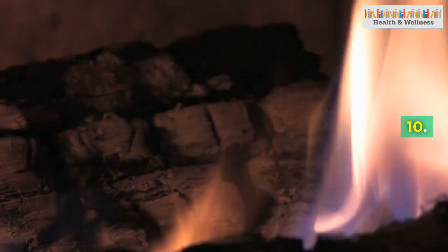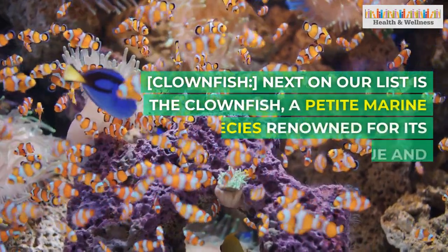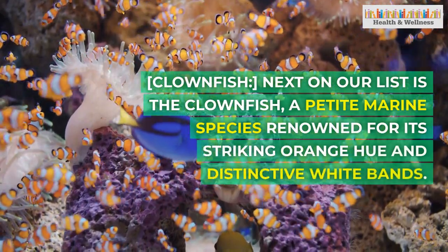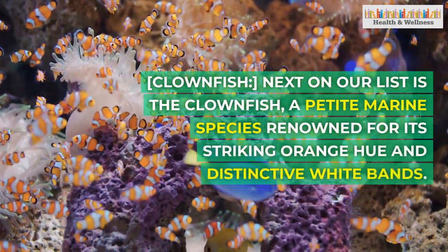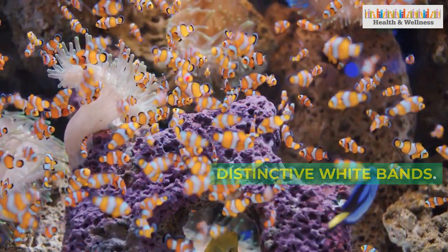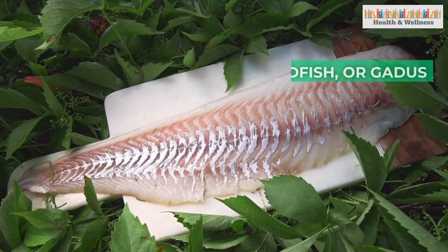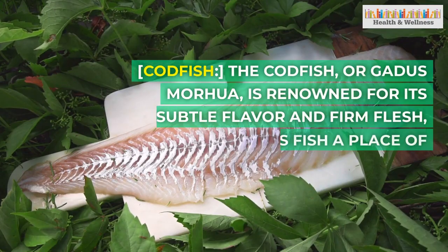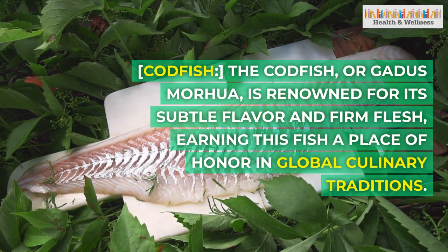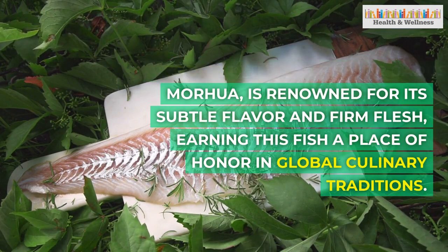10. Clownfish. Next on our list is the clownfish, a petite marine species renowned for its striking orange hue and distinctive white bands. 11. Codfish. The codfish, or Gadus morhua, is renowned for its subtle flavor and firm flesh, earning this fish a place of honor in global culinary traditions.